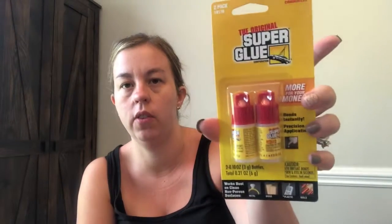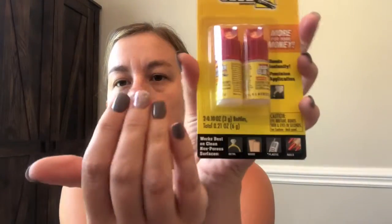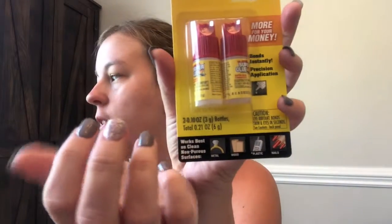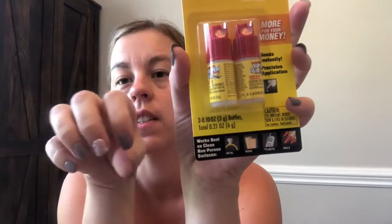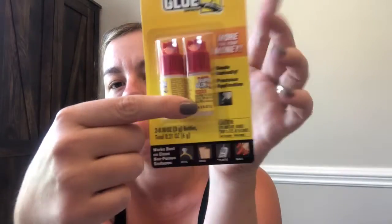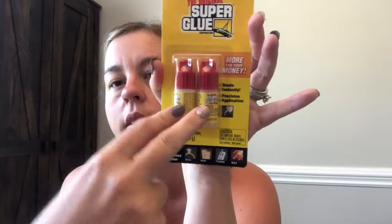I got this 2-pack of super glue because I have put these nails on and I'm afraid they're press on and I'm afraid that they are gonna pop off. So I've never tried press on before, so we shall see. They feel like they're on there pretty good, but I picked up this super glue. It says it's for nails and you get double the amount than the nail glue, so I got that.